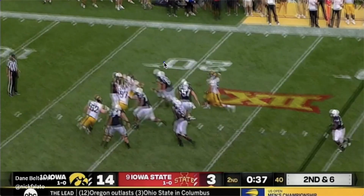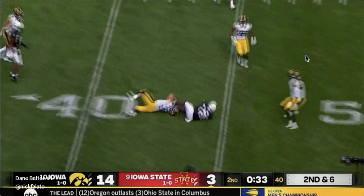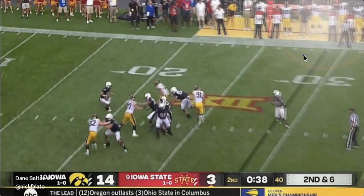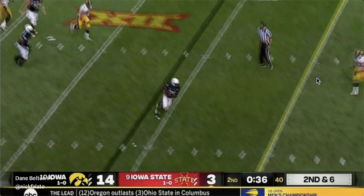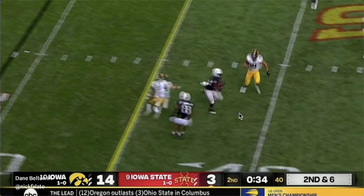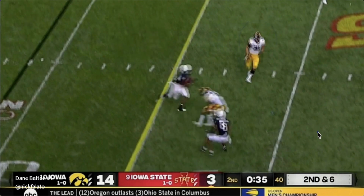Now here, we're going to see Dane Belton miss this tackle. Now I will say this was towards the end of the half, right? So I want to give him the benefit of the doubt here. It's towards the end of the half, and what does he do? He forces this running back inside. Now, he misses the tackle, yes, but he boxes him back inside to these pursuing defenders.